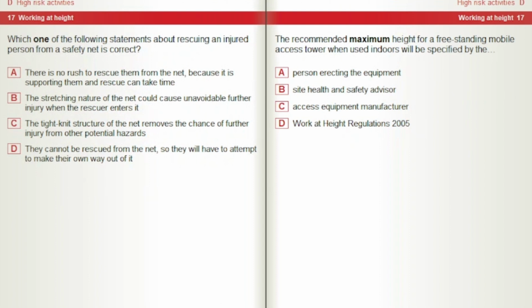Which one of the following statements about rescuing an injured person from a safety net is correct? There is no rush to rescue them from the net because it is supporting them and rescue can take time. The stretching nature of the net could cause unavoidable further injury when the rescuer enters it. The tight-knit structure of the net removes the chance of further injury from other potential hazards. They cannot be rescued from the net, so they will have to attempt to make their own way out of it.